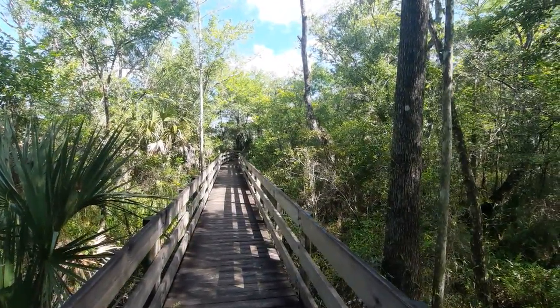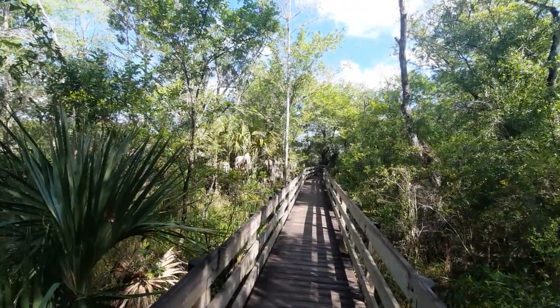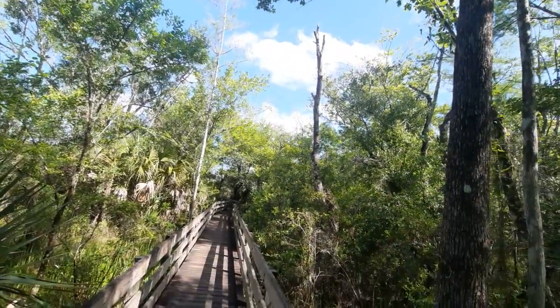But as we continue on with the name Cypress, that refers to the bald cypress that inhabits this park, such as this one right up here. But of course, you won't only see bald cypress. You also have a chance to see pond cypress, live oak, even red maple, swamp bay, and sable palm, just to name a couple of different plants.